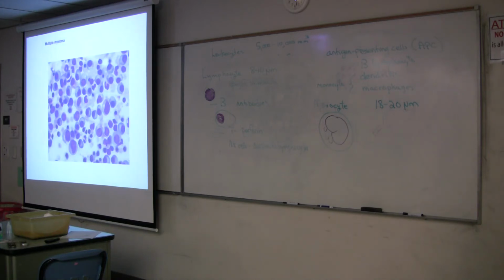All right, this is showing myeloma with those additional lymphocytes. Anybody know what kind of white blood cell is involved with mononucleosis? It's not what you would think. It's not monocytes. It's lymphocytes. So it's an increased number of lymphocytes due to a viral infection with mononucleosis.